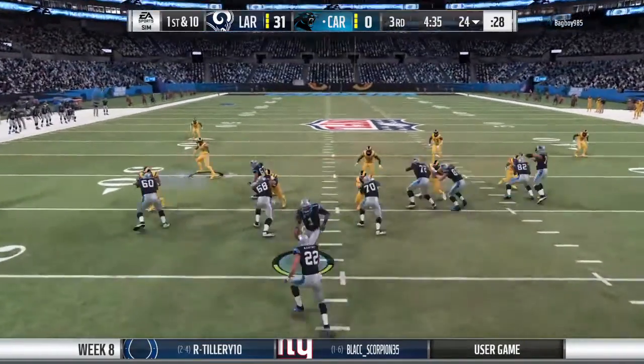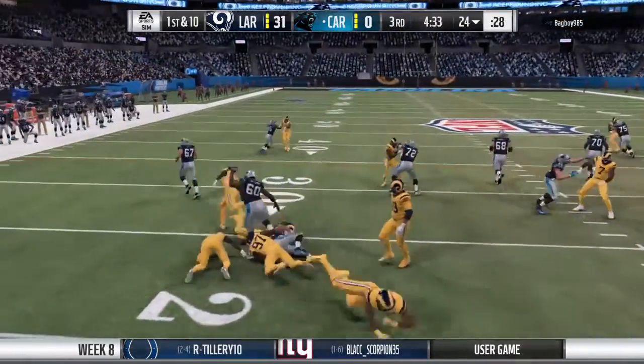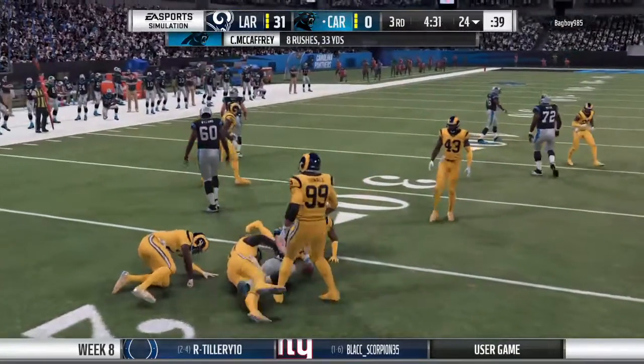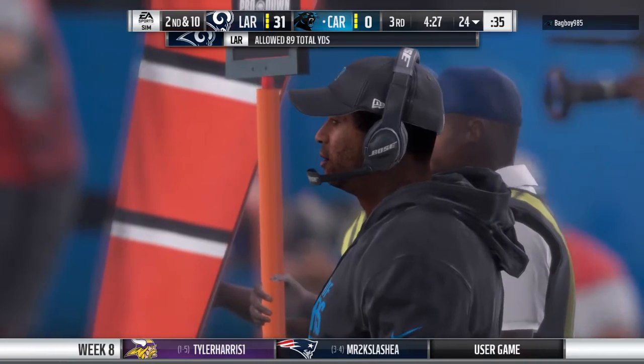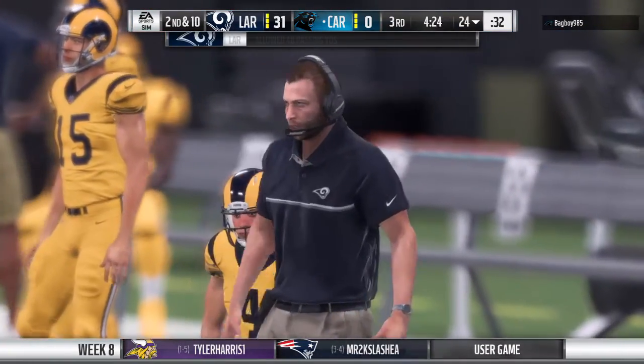The drive begins with a run by McCaffrey. Looking for a cutback lane, but nothing there as he's met at the line of scrimmage. Call it no gain on the play, and it'll be 2nd down.